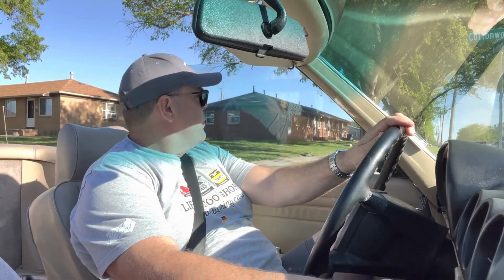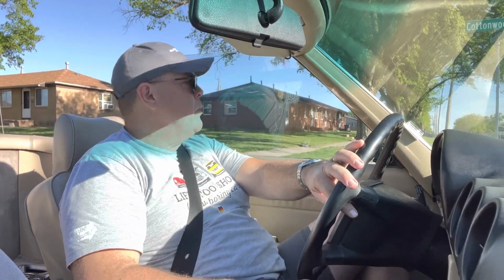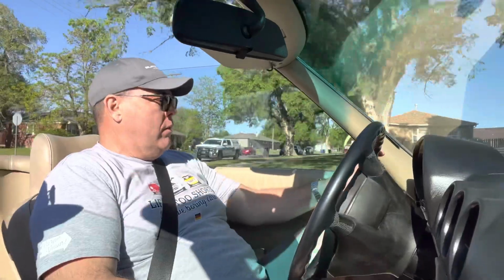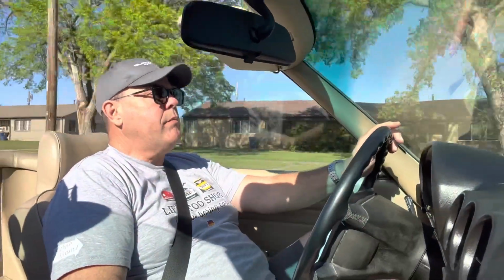It says the AC blows cold, radio works, and cruise control works, AC, windows. It's a good driver car. Let's go out here and give it some gas. A lot of torque, a lot of power, runs good. The suspension's all nice and tight. Like I said, had a lot of suspension work done on the car. So it really rides really nice.